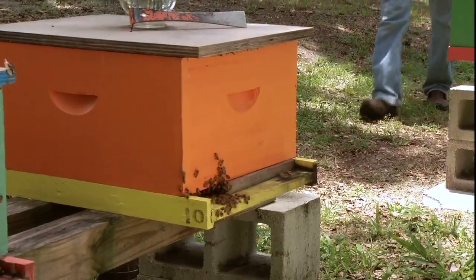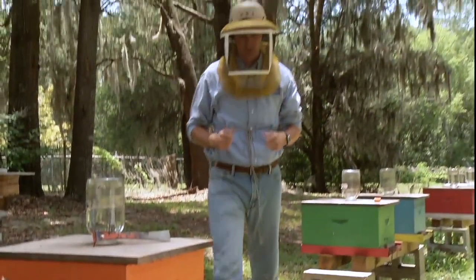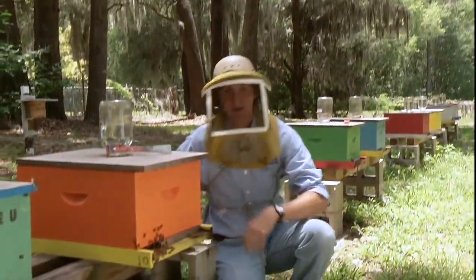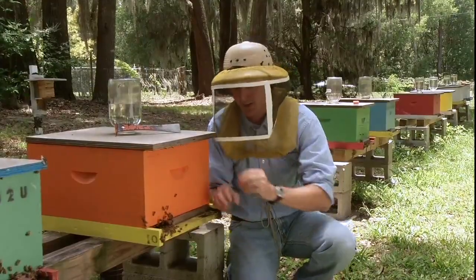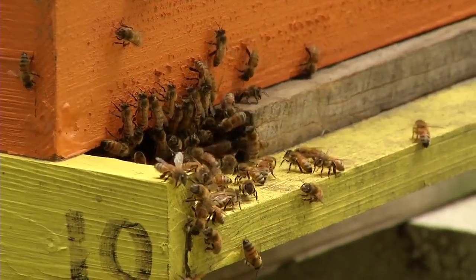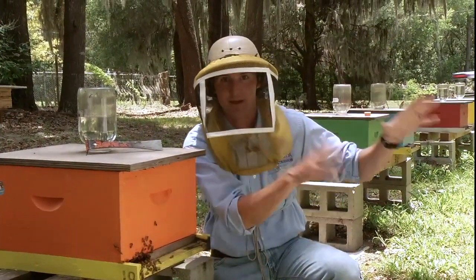Now that we're in the apiary where the bees are, it's important to remember that we have to wear veils like what I have here to protect my head from the stings of these bees. So as I squat down in front of this colony, I want you to notice one thing. Look at the activity of bees going in the nest and outside the nest. Now the reason they're leaving the nest is because the food that honeybees eat is out there somewhere.